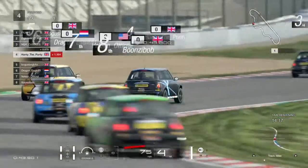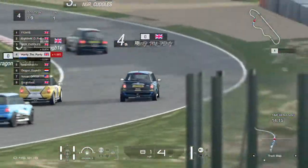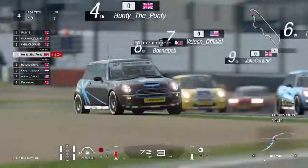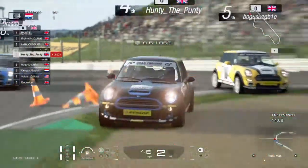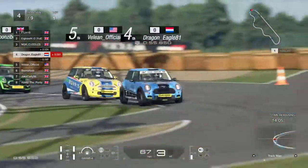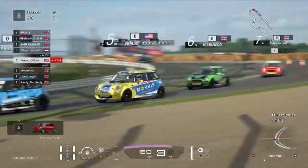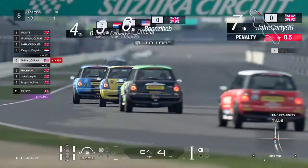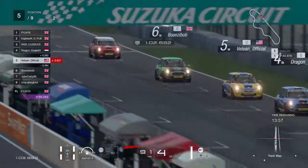Hunty the Punty then, he's had to drop back. He's now fighting Bogus Begbie. Bogus Begbie down the inside of him. Oh, and he's put his wheels on the grass. Hold it together, Punty. Jump off you, mate. So Dragon Eagle then up into fourth. Vilian Official fifth. He's chasing down Dragon Eagle as well, so 0.2 of a second back.